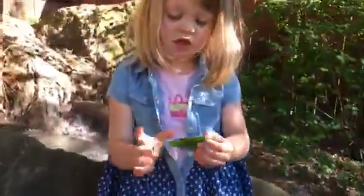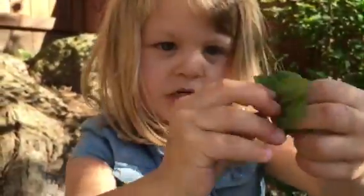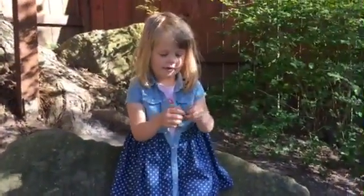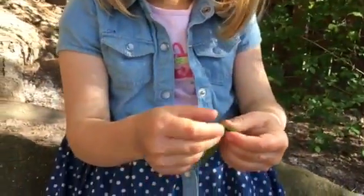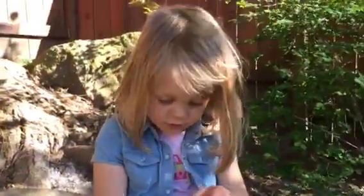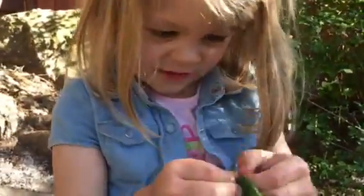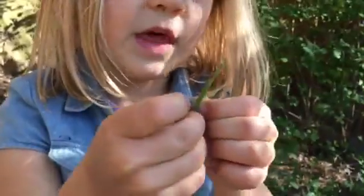Now it's time for the leaf. The leaf is green, and it's soft, and has a spine, and it can rip really easily. See? Oh, good. And there's a little part that you can see with me. That's its layer. That's its last layer of skin.